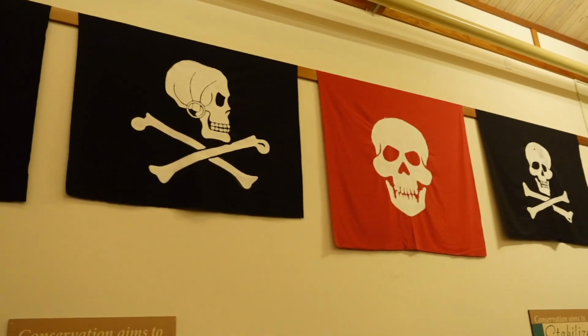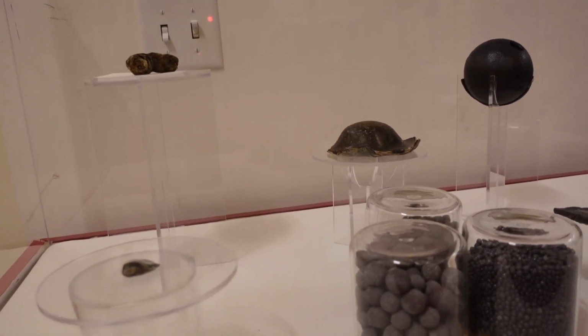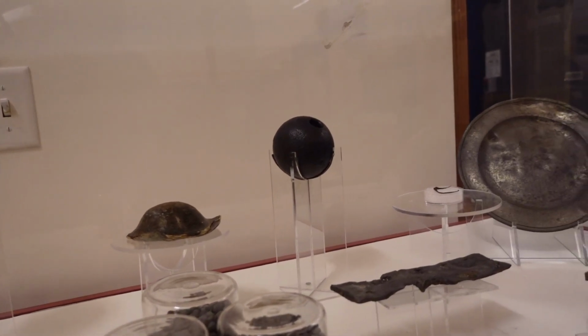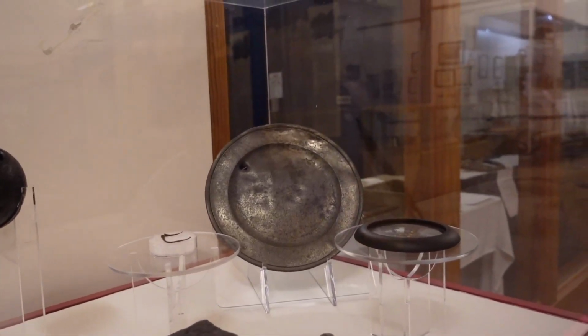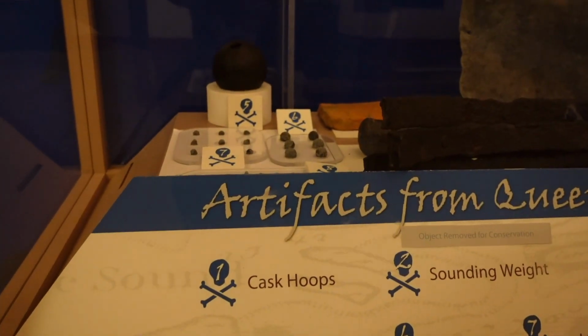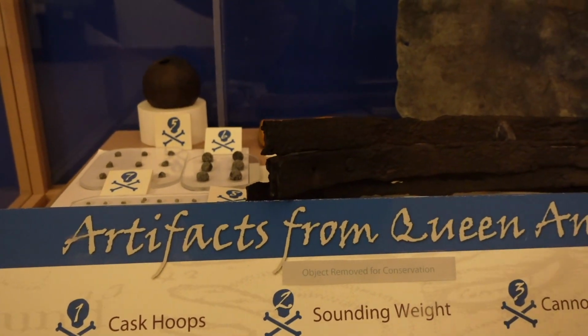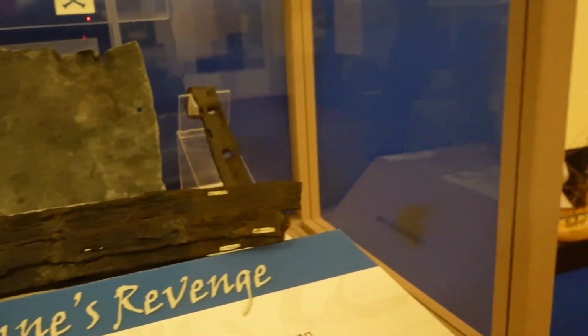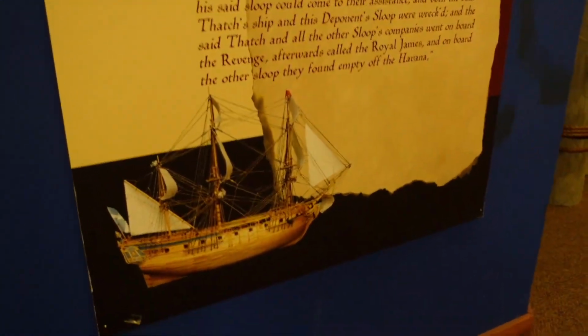And we are very close to the place where Blackbeard the pirate met his fate off the coast of Ocracoke Island. Here at the Graveyard of the Atlantic, there are some artifacts off of his ship known as the Queen Anne's Revenge. There's a rope fragment, glass bottle, some grape shot, as well as some tinware, a pewter plate. There are some more artifacts from the Queen Anne's Revenge. And that's what it would have looked like.